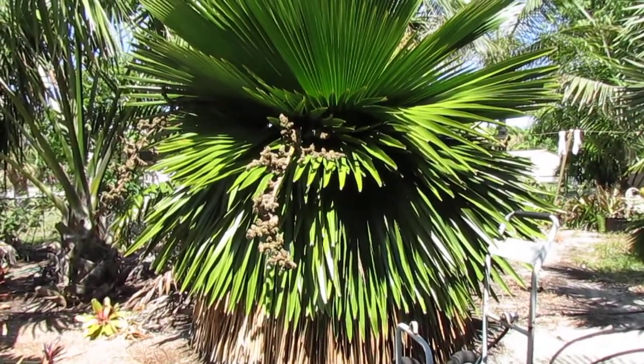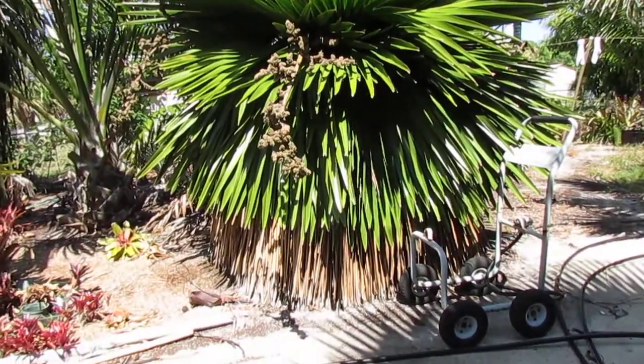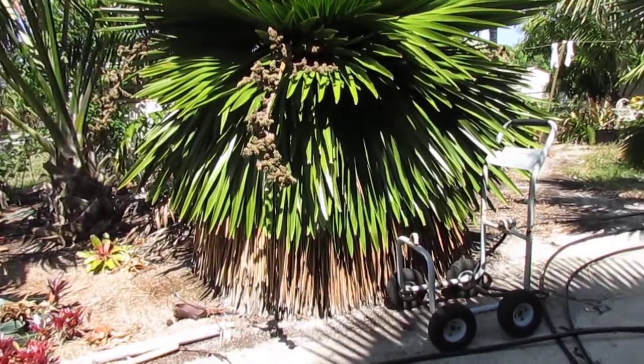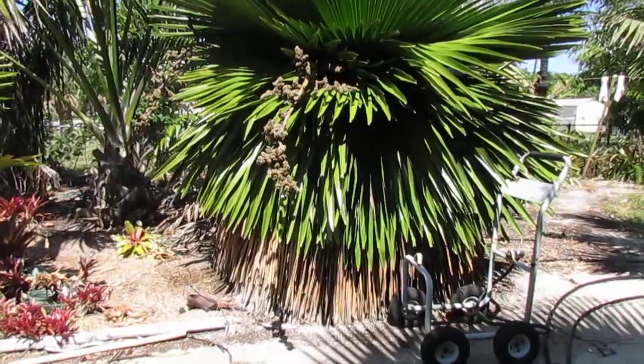Now this palm, you can see that it actually holds a skirt on it, and it will do this for a very long time. I've seen them fall off on ones that are over 40 years old, but other than that, they will keep it until they're 15, 20 feet tall.